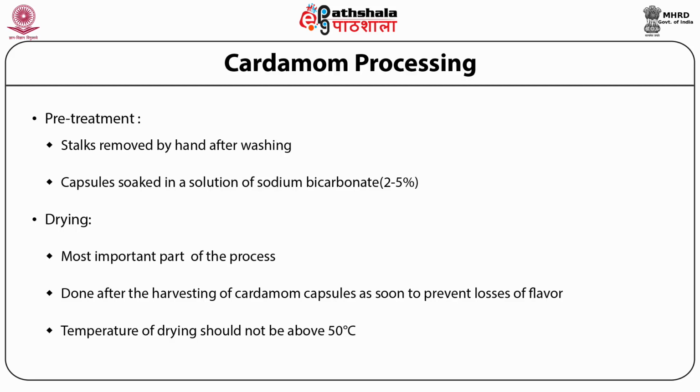In most places, cardamom capsules with a good green color can be sold for a premium price. The moisture content of a fresh cardamom capsule is about 85%. This needs to be reduced to 10% in the dried product so the cardamom capsules can be stored. If the drying period is too long, mold can start to grow on the cardamom.